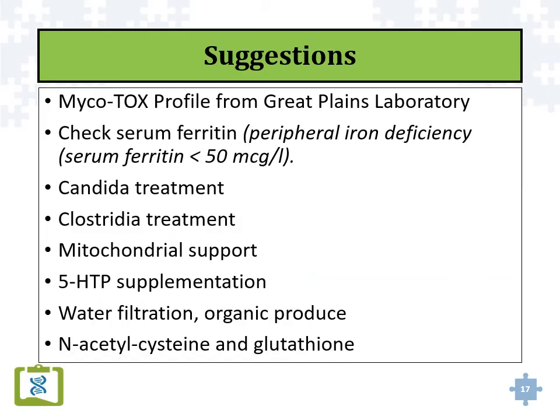So some suggestions at this point, just to initiate further intervention and testing. One of the things to consider is a mycotox profile from Great Plains Lab, because we did have that marker on page 1 of the organic acid test that showed that there was some aspergillus exposure. Aspergillus can produce a number of different mycotoxins that can contribute to fatigue as well as mitochondrial problems, neurological issues. There is some evidence that low levels of ferritin have been associated with restless leg syndrome. Certainly nutritional deficiencies, perhaps to consider, other things to look at, magnesium, for example.